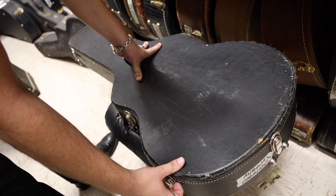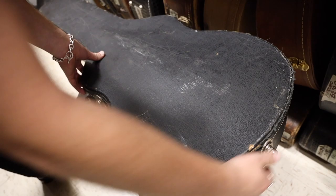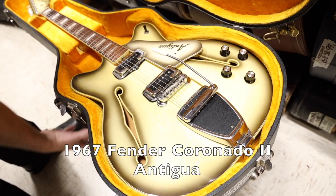Anyway, here we have a 1967 Fender Coronado II in Antigua finish. Ooh. Let me pull that out.